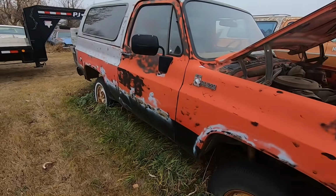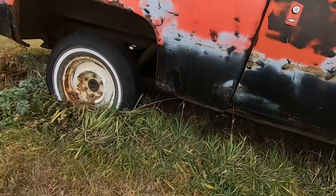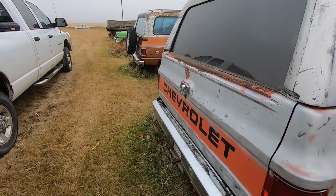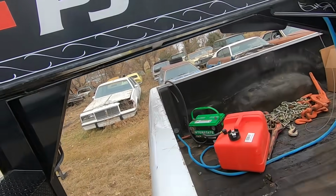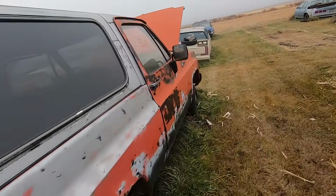It's really not that rusty, actually. Well, it's rusty but these blazers are always the worst. Locking gas cap. At least they didn't paint over the Chevrolet, so you know what it is. Let's throw a battery in it, see what happens. Let's see if there's even battery cables in it.